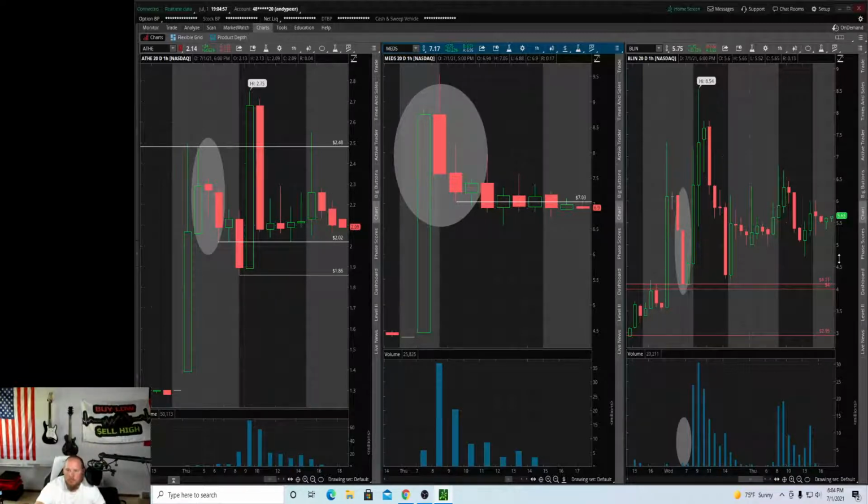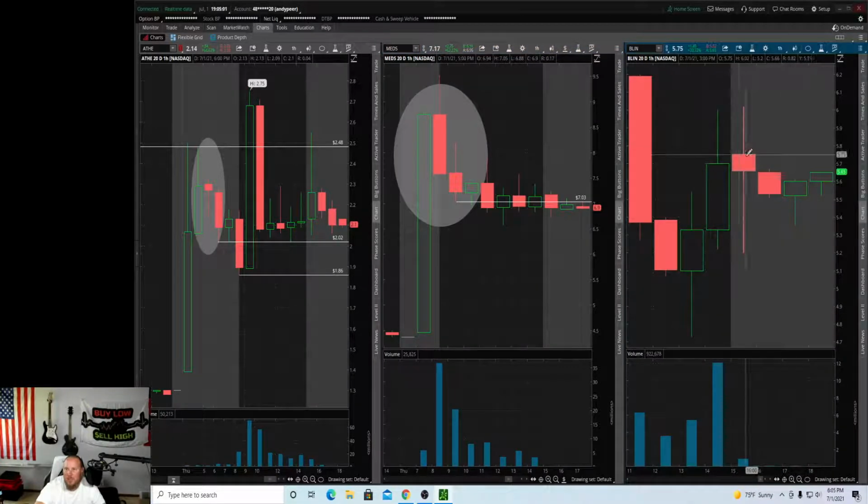I mean, look at over here. It's the same setup. Huge green, red, red. I mean, if you want the confirmation, wait for this to close green, then buy. I'm just telling you, this is more long biased than it is short biased. So, I have to throw this video out.